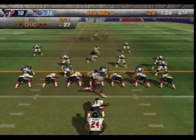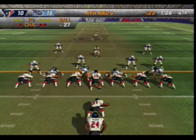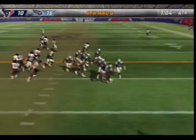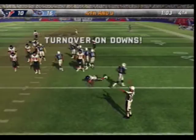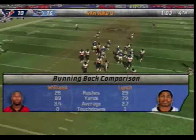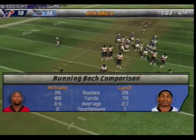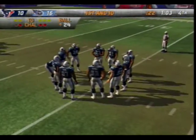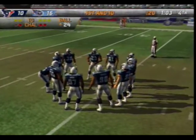Sanders sends a man in motion. They give it to the halfback. Great penetration, stopping him short. They go for it and don't make it. That was a conversion the offense needed. They have to be disappointed, and it's worse because now the other team has the ball.